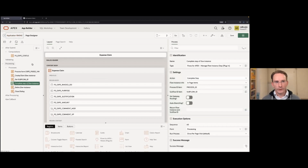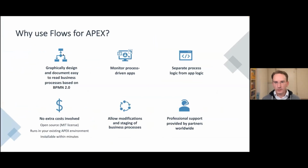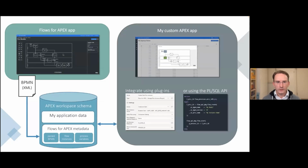Also within Flows for Apex, I mentioned before. And let me get back here. So that gives you a rough overview of what Flows for Apex 21.1 can do. So how does that work under the covers?